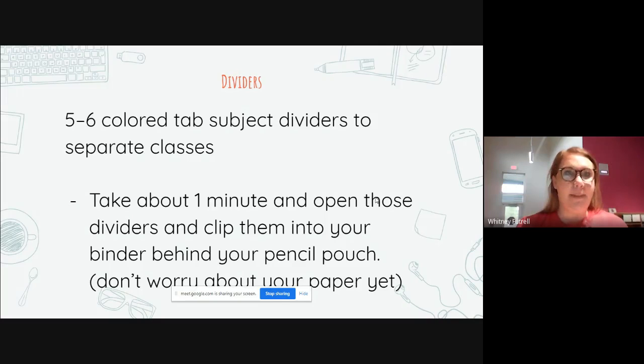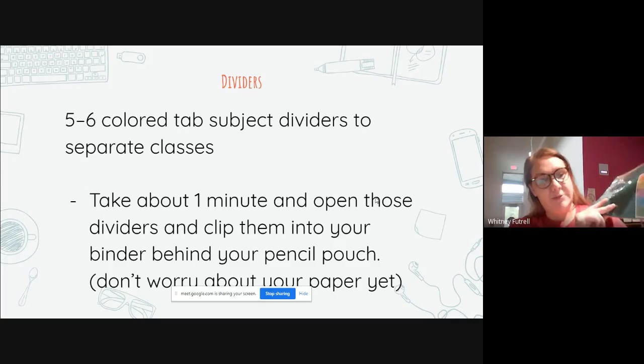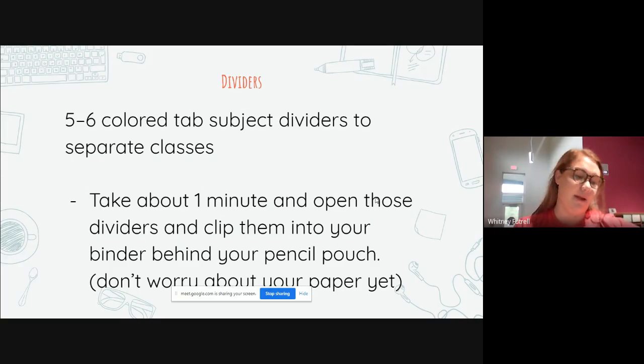So I'm going to give you 1 minute. In that 1 minute, I want you to open up those dividers, clip them in right behind your pencil pouch. Don't worry about the paper quite yet. And also don't lose this little piece right here, which is your tabs. We're going to personalize those later, but for right now, just hold on to those tabs. All right, I'm going to give you 1 minute to open those and clip them into your binder. Ready, go.